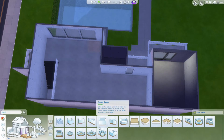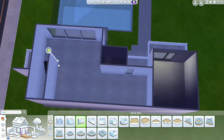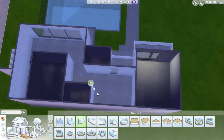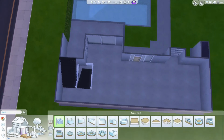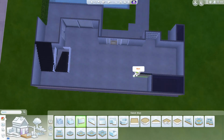So yeah, this is where I was mapping out the upstairs of the house. As you can see, there's 2 bedrooms, but they are pretty big. And I've got 2 bathrooms up there as well. So, you know, it's quite nice. There are loads of bathrooms in this house. I think there's 4, and there's 2 bedrooms, so it's kind of like, okay.